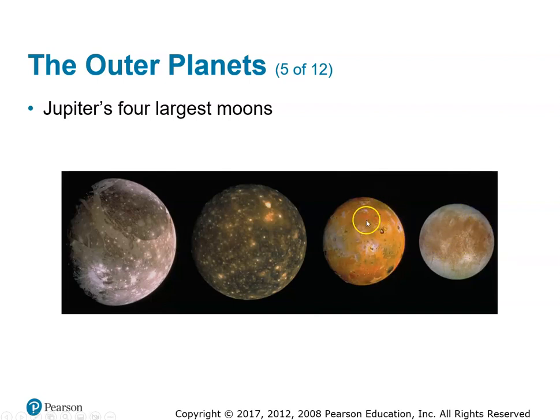And of course, Io right here is constantly changing its surface because there's volcanic activity going on all the time. And Europa is changing its surface because it's this frozen water.